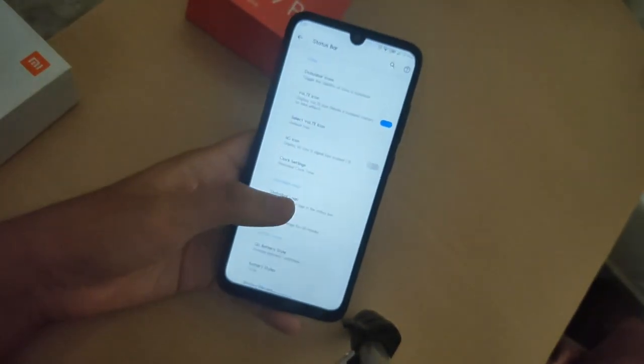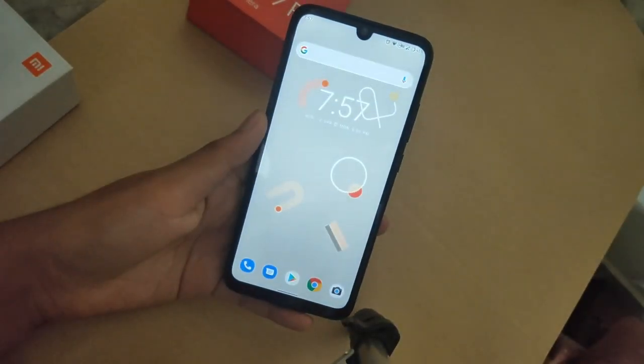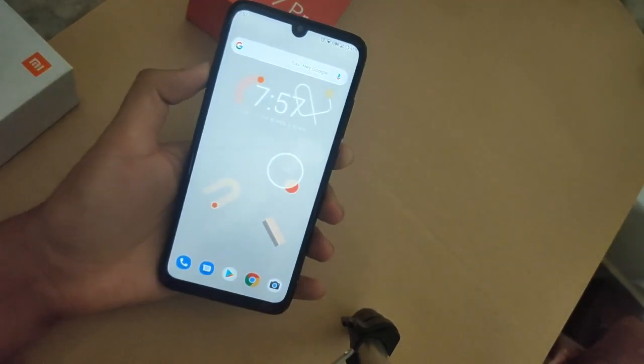And it's the same case in the customization option. If you want to customize, you can do it. If you don't want to, then just stay there. Who cares?